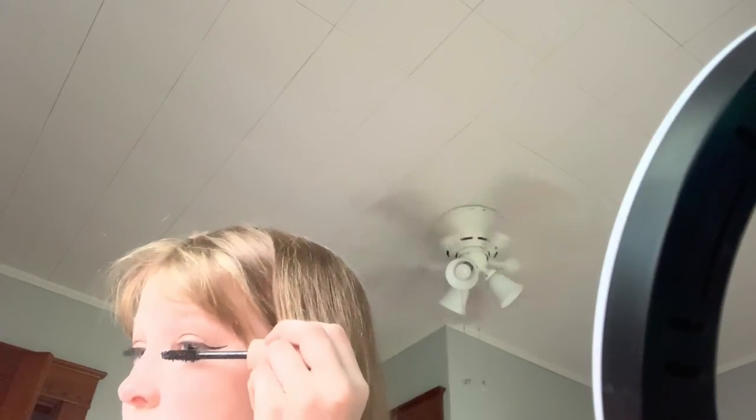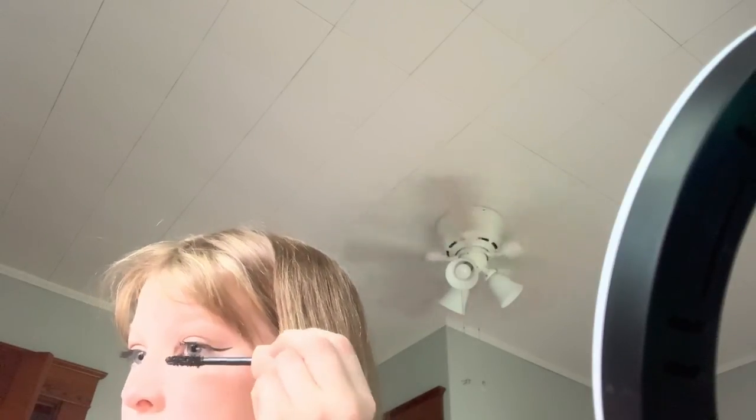I'm gonna do some mascara. I normally use Lash Paradise, but I got some things I stole from my sister. She has two of these. I don't know why I open my mouth. It's really good for bottom lashes too. That's it for today. Bye guys.